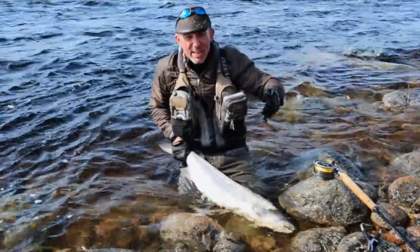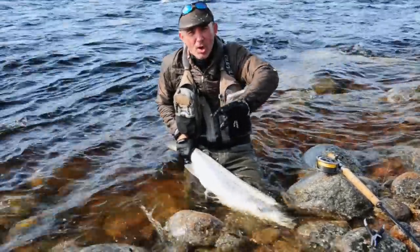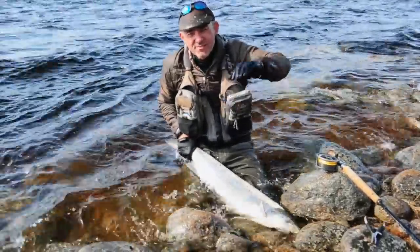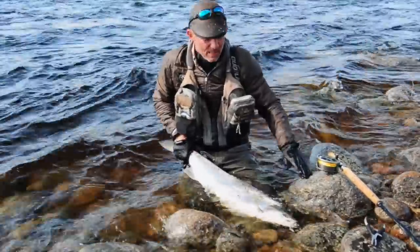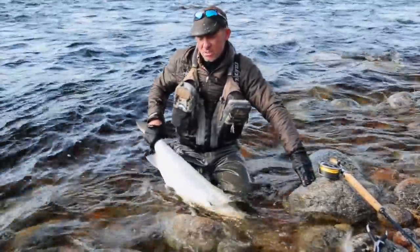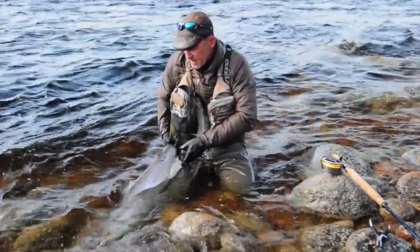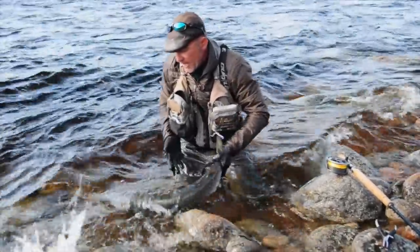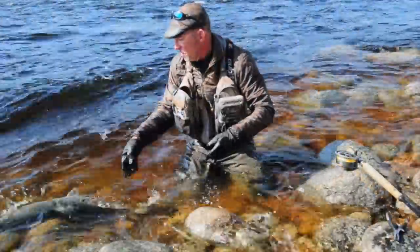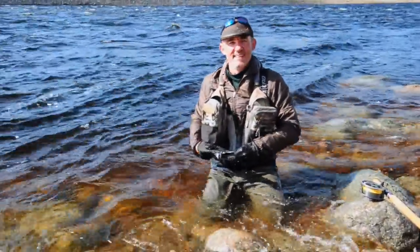Aggressive fish when they come in. You don't need to fish right on the bottom. Make it easy for yourself. Don't get hung up in all sorts of rocks and stones. And it's much more fun to fish a little bit higher above the bottom. I think we'll let this beauty go. Go and spawn. Very nice.